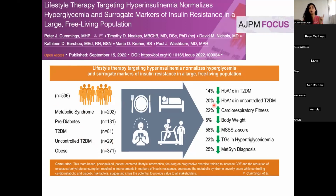But lifestyle modifications in terms of good sleep schedules, increased physical activity, good dietary patterns, and good amounts of exercise, 30 minutes per day, had a very positive impact on the blood reports of the patients. What was seen is there was a decrease in HbA1c in 14% of the patients. There was a decrease in chances of having type 2 diabetes. There was a decrease in body weight. There was a decrease in cholesterol and triglyceride levels, and fewer patients had further diagnosis of metabolic syndrome.